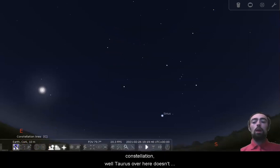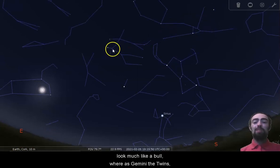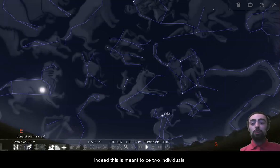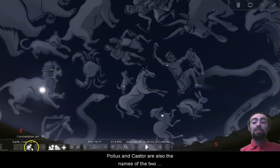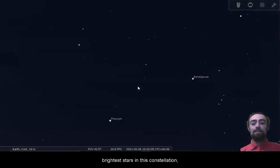If I bring up the lines of the constellation, well, Taurus over here doesn't look much like a bull, whereas Gemini, the twins, kind of looks like two stick figures holding hands. And indeed, this is meant to be two individuals, two people, Pollux and Castor. Pollux and Castor are also the names of the two brightest stars in this constellation.